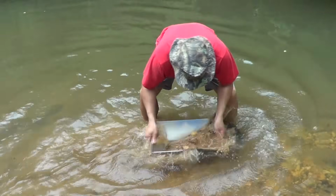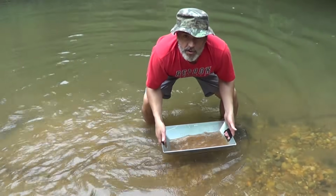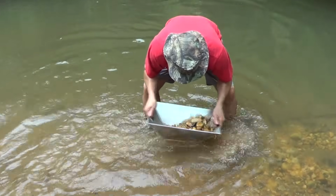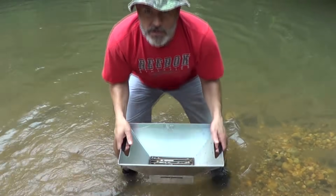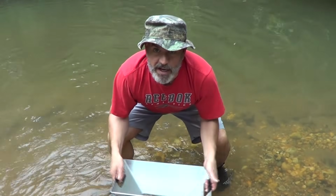Very comfortable. Don't use your back. Just squat, put your elbows on your thighs. That's how you do it. Again, all you want to do is squat, sit in a chair, put your elbows right on your thighs, and work the pan back and forth.